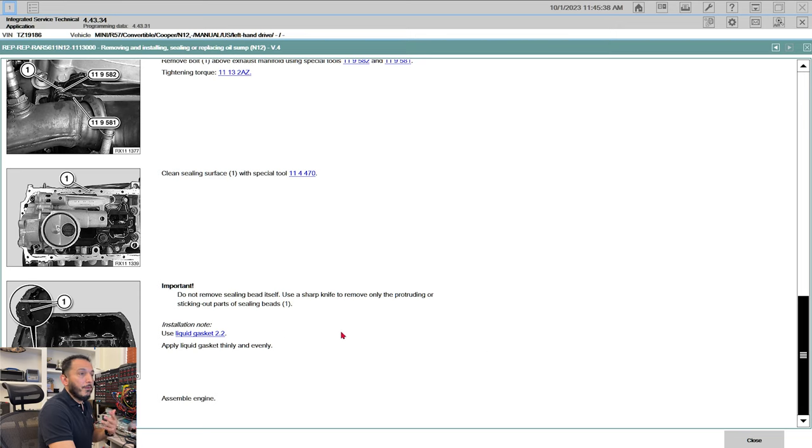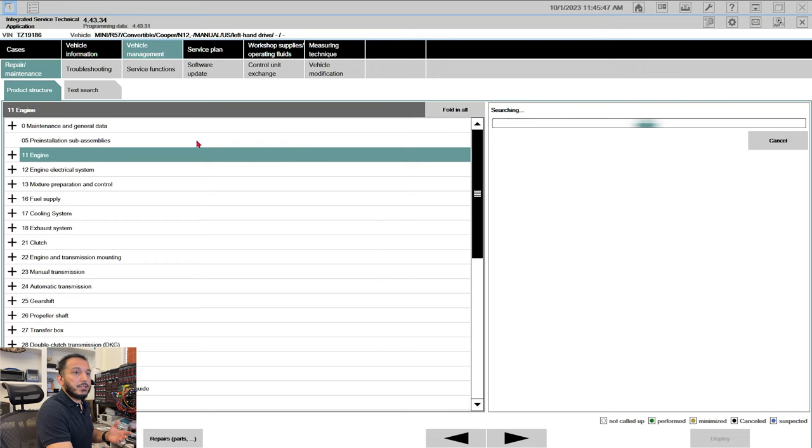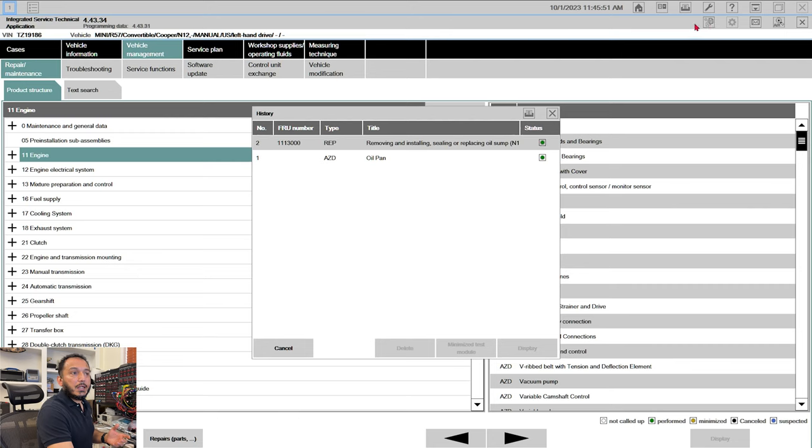It even tells you what they recommend to use. If I close here and I want to revisit that information, the nice thing about BMW is that any of the documents that I have open will be populated, and you can revisit them in here. You can print it, you can do whatever you want in there.